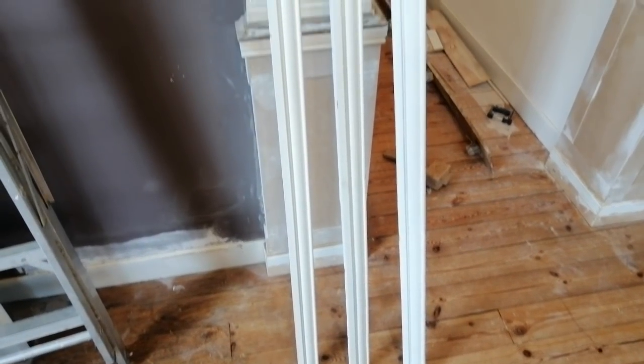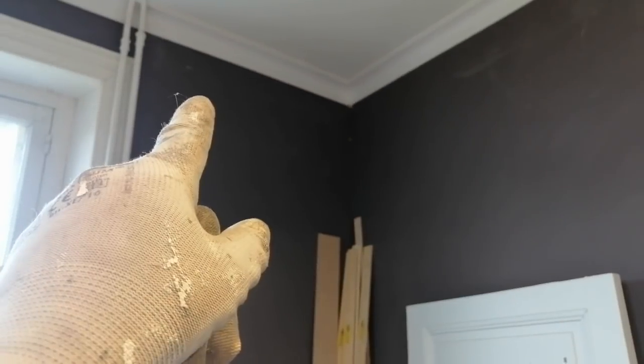Let's get cracking. So we have this old architrave moulding that originally ran around the door frames here and where there was a door there. So we're going to use that for our picture rail. I'm going to reuse the timber, run the picture rail up there. There's just enough to wrap around here. And then above the picture rail is going white.